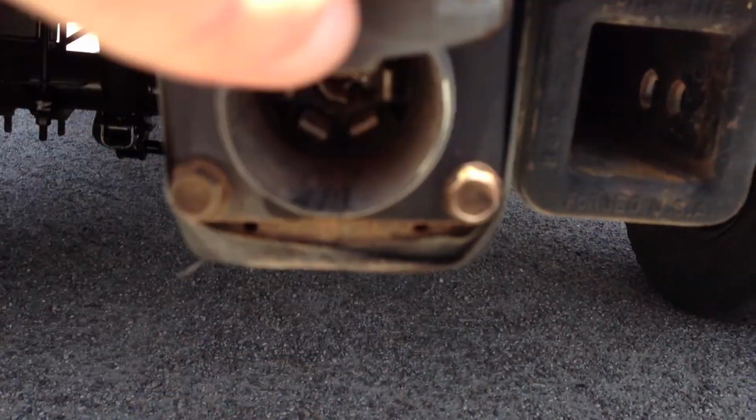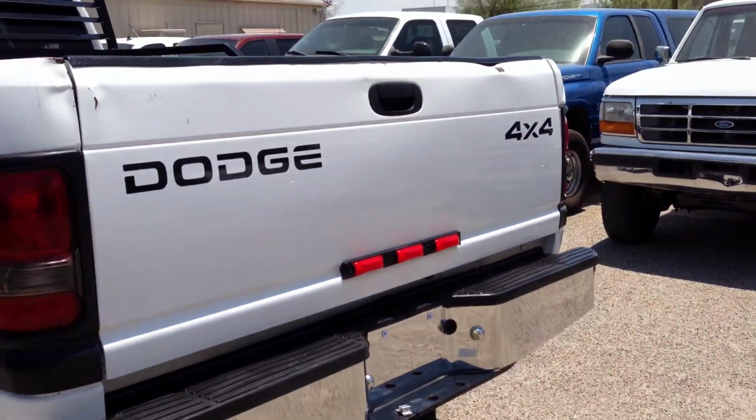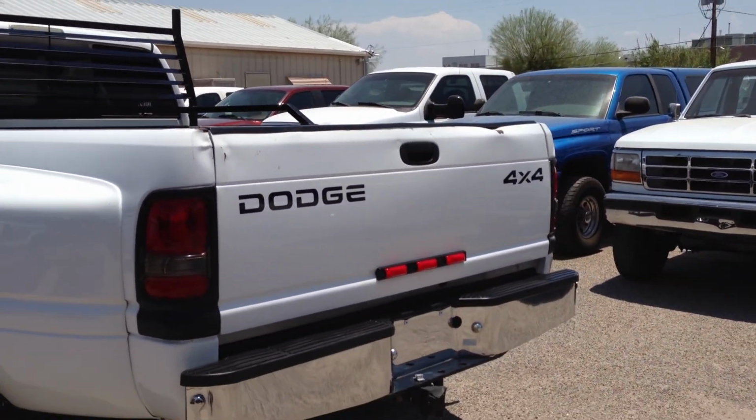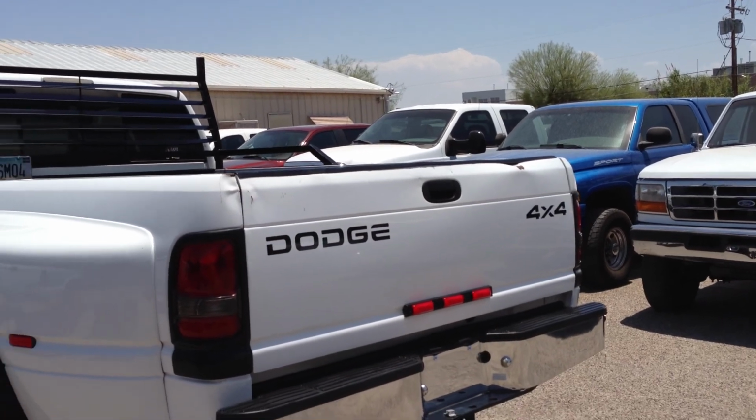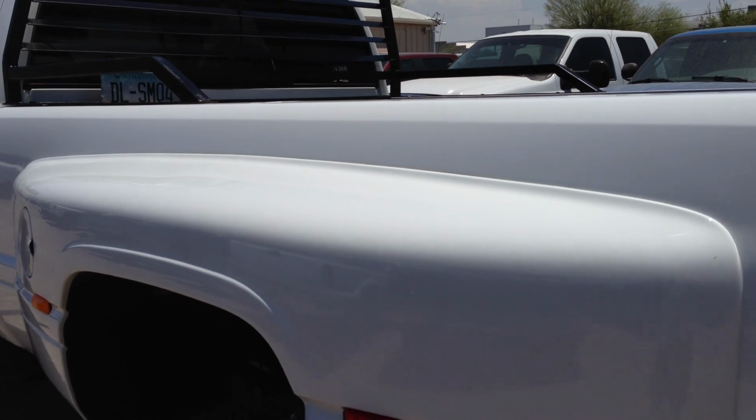Tow package here. It's got a little bit of damage to it. They got it zip tied here, but it's there. I'm sure there's a better way to mount that than that. That's pretty much all the action on this truck is the tailgate. This is factory paint too. Honestly, I really believe that this is factory paint, which is crazy.